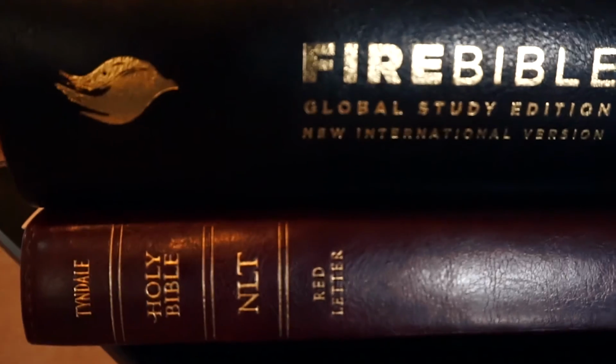But if you're a new Christian or you just want to have the readability of the modern-day English Bible in your hand, you want to go for a thought-for-thought Bible like the NIV Bible or the NLT Bible or maybe the Holman Christian Standard Bible. But in the end, whatever Bible you choose, you need to actually pick it up and read it.